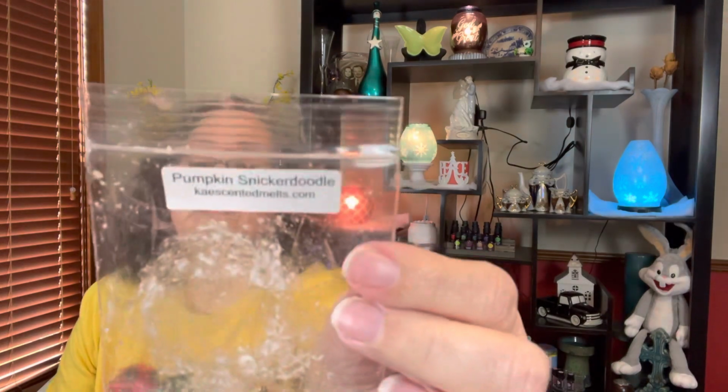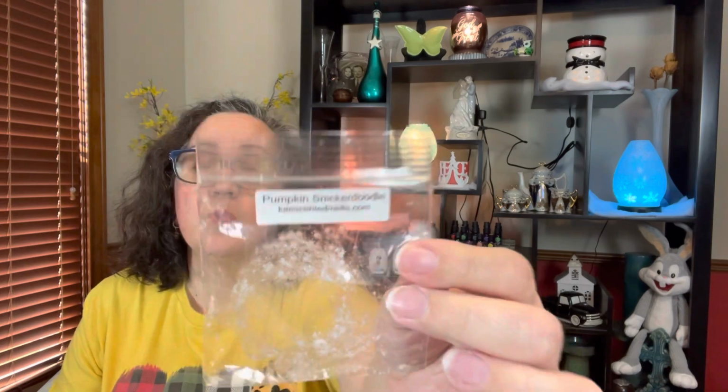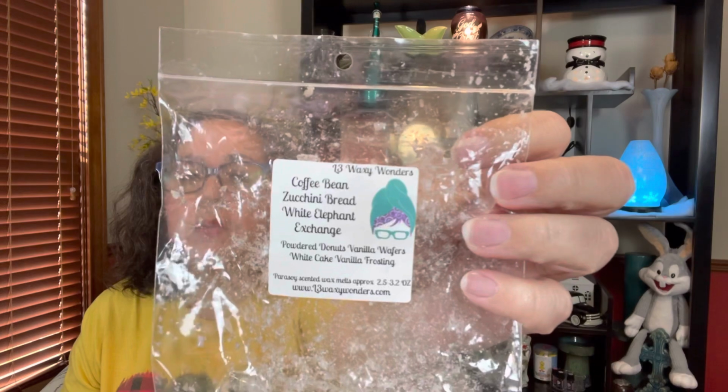So I've got that I did a sample of pumpkin snickerdoodle from Kay's Scented Wax Melts. I didn't really smell it. I'm not a huge pumpkin person, and it was going in the kitchen, so I probably just didn't pay attention. I finished a chunk of coffee bean zucchini bread white elephant exchange from L3 Waxy Wonders. I do enjoy her coffee bean, and the coffee bean zucchini bread white elephant exchange was quite good. I enjoyed that. I think I still have some other ones because I think I had requested that.